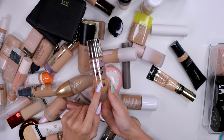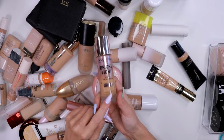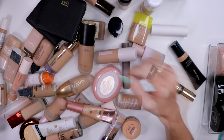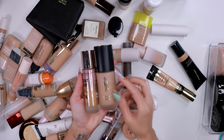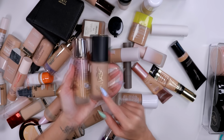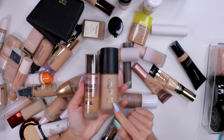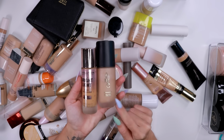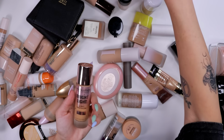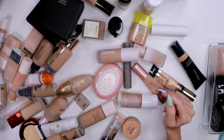I also have the Makeup Revolution Bright Light. This is their liquid highlighter, you know, the kind of like this one. Do I have the one? I think I got rid of the one that I had from Charlotte Tilbury. It's like that glow skin tint meets liquid highlighter kind of a situation. I will keep the one from Auric, even though it's kind of old, but if I ever need something and reach for it, it will be that one over the Makeup Revolution one.